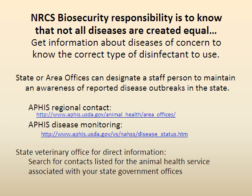It's also important to recognize that not all diseases are created equal. There may be needs to have a specific disinfectant used for different diseases. In each APHIS, there's a regional APHIS office that can be contacted, and also your state veterinarian can be contacted for specific state information.